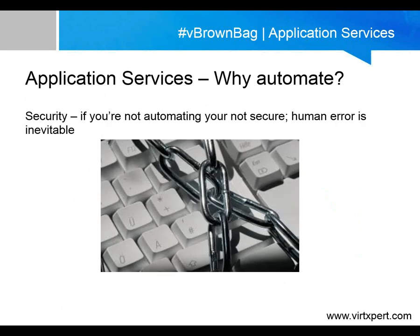If you're not automating, I don't think that you could actually say that you are truly secure. So if you've not automated the software installations that you need to do, whether it's every day, every week, every month, once a year, if you've not automated and tested those things, there's no way that you can really tell that there hasn't been some form of human error somewhere in that stack, in that process.